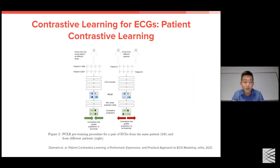Another approach that's been taken for contrastive learning is patient contrastive learning. The emphasis here is really on the clinical nature of how ECGs are generated, so the definition of positive and negative views focuses on patient identity. As you can see on the slide, often multiple ECGs are taken from the same patient. So if patient A had 2 ECGs taken at different time points, we would expect these ECGs to have similar representations due to coming from the same patient, while ECGs from different patients should have dissimilar representations.